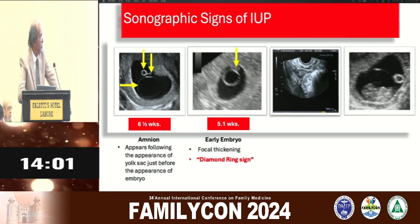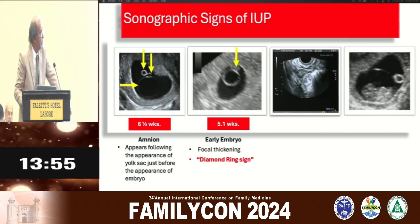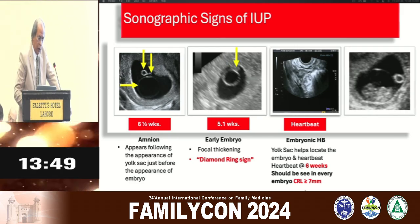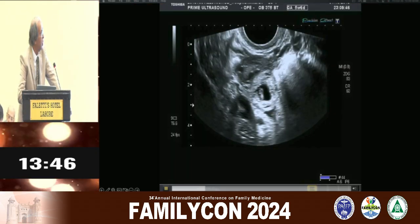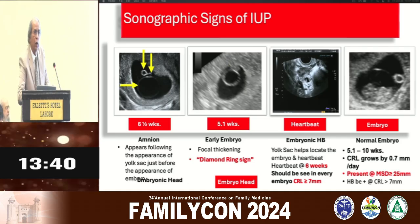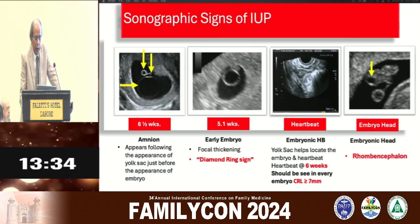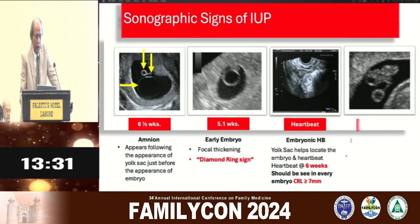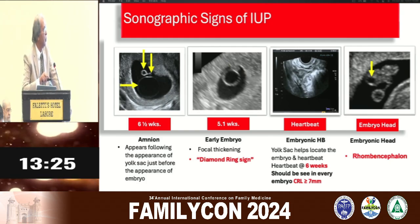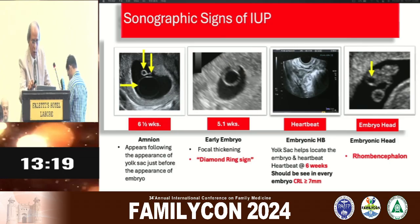This stage of embryo we call diamond ring sign, and this is around 5.1 weeks when it appears. Then at this stage, if you can see here, in the embryo, we can see the cardiac activity. So embryo by itself is there at 6.1 weeks, and in the embryonic head, this small cystic area, we shouldn't confuse it with the pathology, but it's the rhombencephalon for the development of the posterior fossa structures.